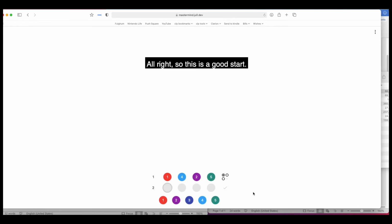All right, so this is a good start. We have 1 in the right position, and 2 are in the wrong position. So I'm going to guess, let's say that maybe the red one is correct. And let's switch these 2 around, and maybe that gets me something correct. And let's throw that 3 in there.